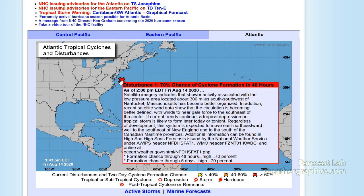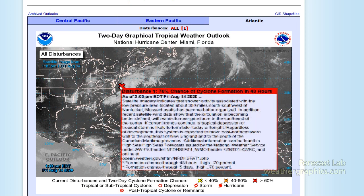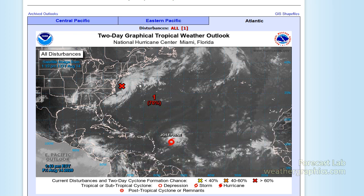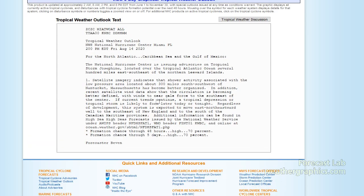Then we got the southern new disturbance. That's the one we just saw on the satellite. 70% chance of cyclone formation. Now, although that is over the Gulf Stream waters, it's pretty far north. So I'm not too sure if that's going to be baroclinic or barotropic. Looks like NHC is thinking a tropical depression or a tropical storm.